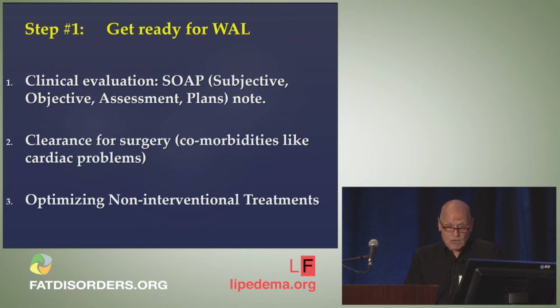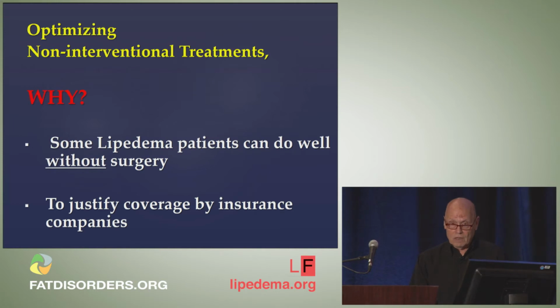At that time, I refer the patients to assessment by other clinicians for any comorbidities, to make sure they are cleared for surgery. And I make sure we optimize their non-interventional treatments. Why is that so important? Because first, I don't think every lipedema patient should undergo surgery. Many of them can be very well maintained with good, effective, conservative treatment, and they don't need to go on to liposuction.